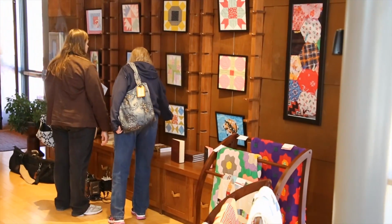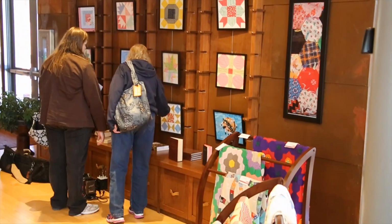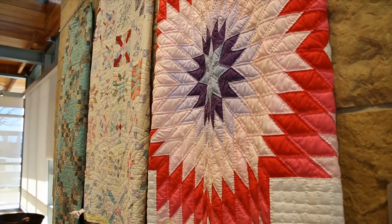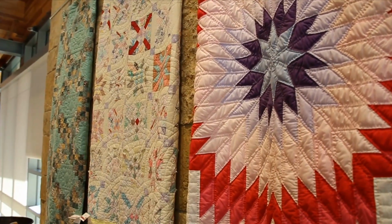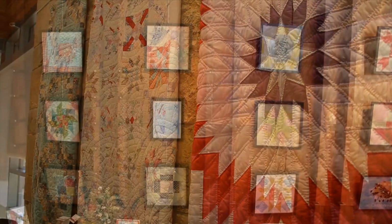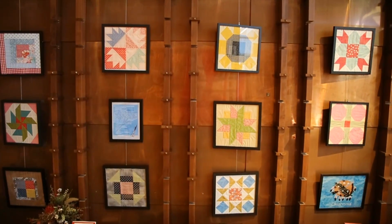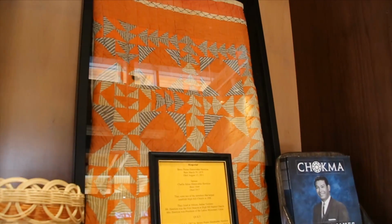At the Chickasaw Cultural Center, we have a new exhibit called Aapisa Art, which means a place to see quilts. So in this particular area, you're going to find over 20 quilts made by various Chickasaw people. From full-sized quilts to quilt squares, even patterns, everything in this display at the Chickasaw Cultural Center tells a story.